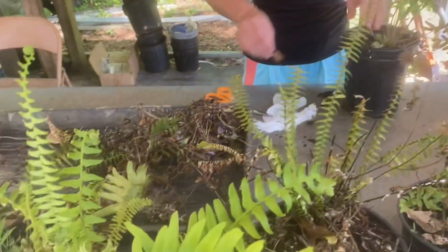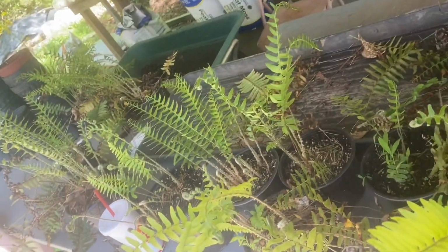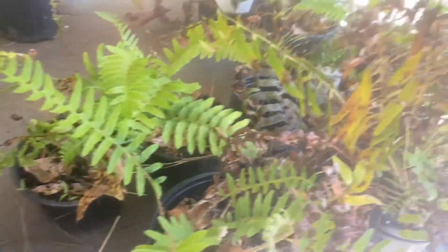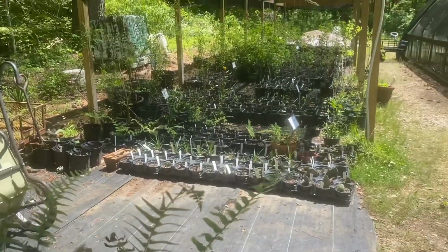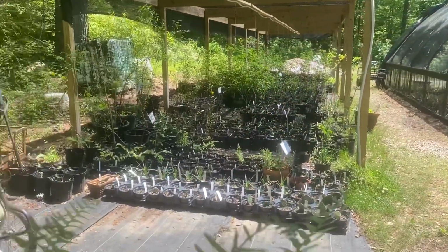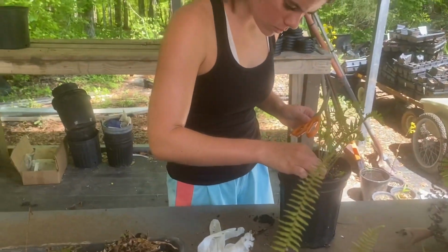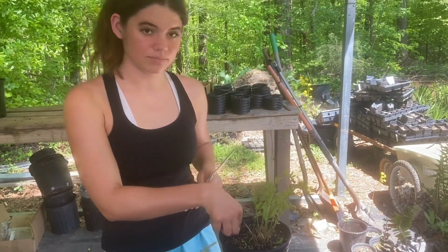The native plant sale for Turkey Creek is the annual fundraiser that we do. We only have that one big fundraiser a year, and as you can see, our native plant nursery has really grown, and with help from people like Emma coming out and doing one little project at a time, we accomplish thousands of plants a year to sell at our native plant sale. Thank you, Emma. You're welcome.